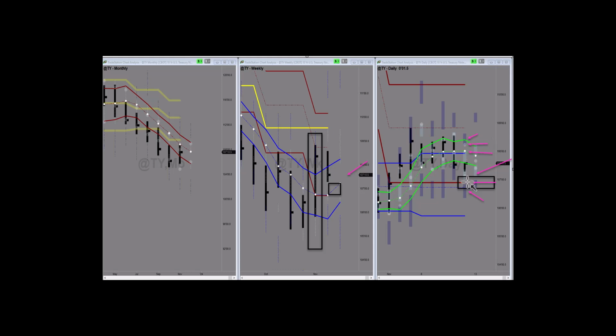Look, going into next week, if this PL dot on the weekly chart does hold, we come in above the oncoming PL dot, then we're starting to look for this to continue to push up towards that monthly PL dot.